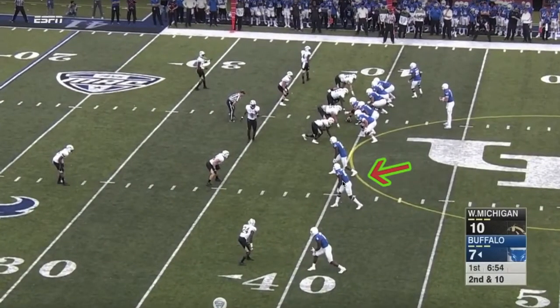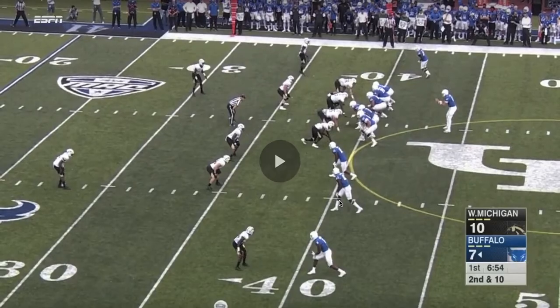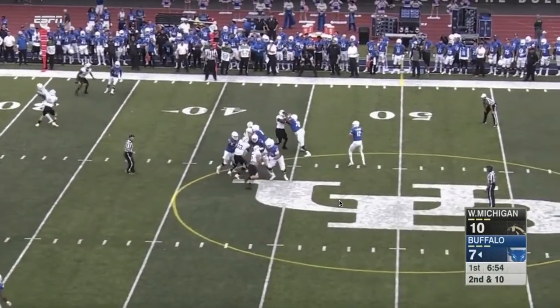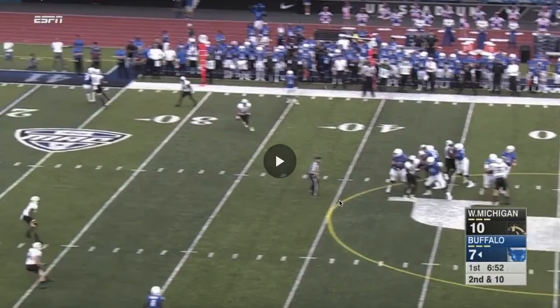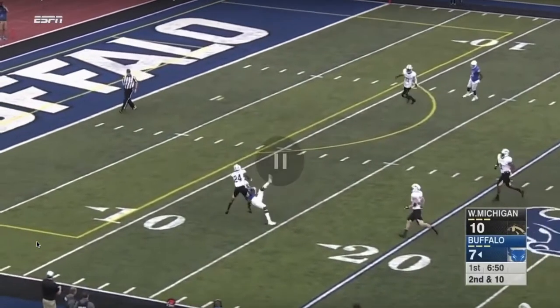Another thing I liked about him, and it's the very next play, he's right here in the middle of this trips set. He's going to run a seam go type route down the field, and the ball's thrown short. He's able to see that this ball is going to be short, so he stops, squares up to the ball, goes up and high points it, and makes that catch with the defender on his back. He shows that not only can he run and catch, but he can go up and adjust to an underthrown ball and make that catch.